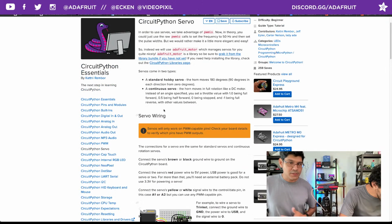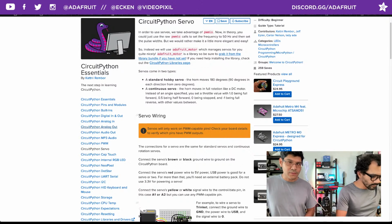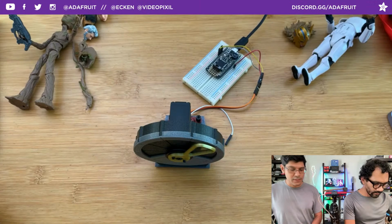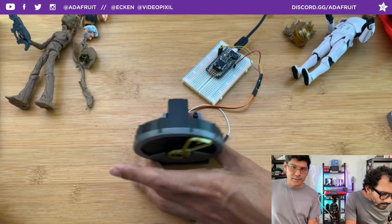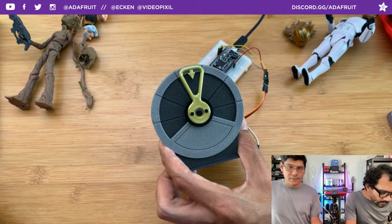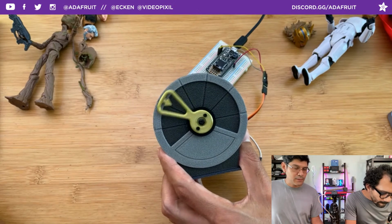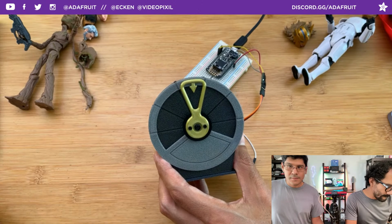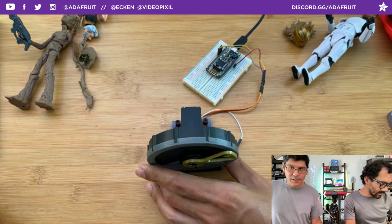And if you want to do cap touch, MP3 audio out, regular audio out, buttons, LEDs, neopixels, it's all here in this essentials guide. I always refer back to the essentials guide whenever I'm starting a new project. I kind of forget how easy it is to code some stuff, but hey, that's why the essentials guide is there for you. So that's what we're prototyping, and a little bit of tips.